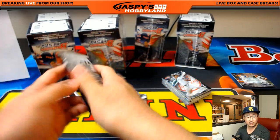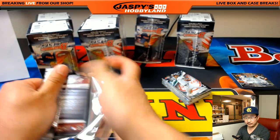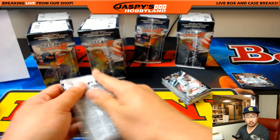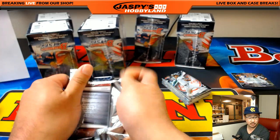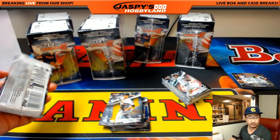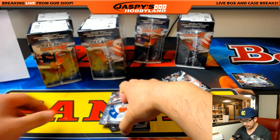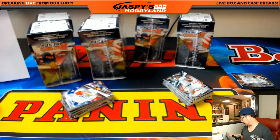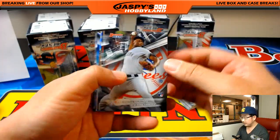You'll see Gavin Lux for the Dodgers at number 20. Blake Rutherford for the Yankees at number 18. So those are your top 20 hits, and I think most of those guys are in this set. I'm looking through the rest of these. I don't see any of these guys in here, but yeah, those are sort of your main guys. That's who you want to see. All right. Next box.